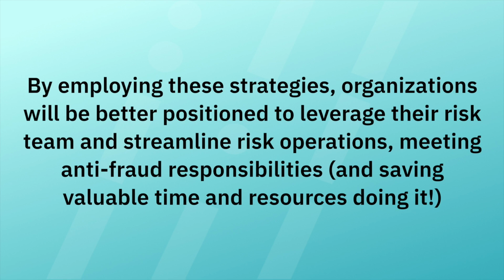By employing these strategies, organizations will be better positioned to leverage their risk team and streamline risk operations, meeting anti-fraud responsibilities, and saving valuable time and resources doing it.